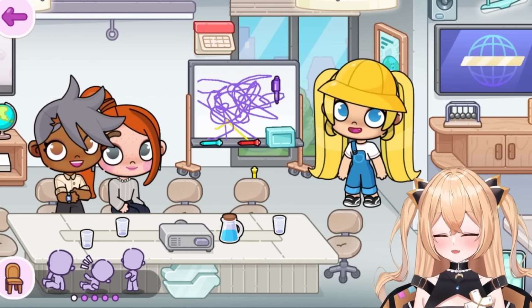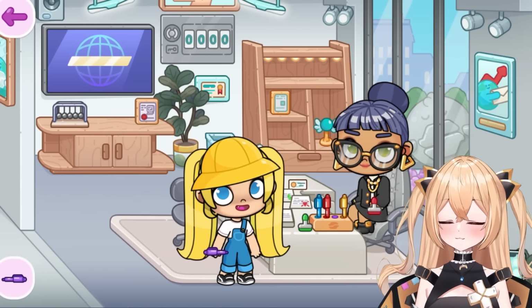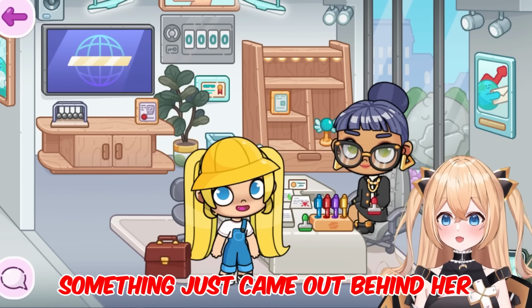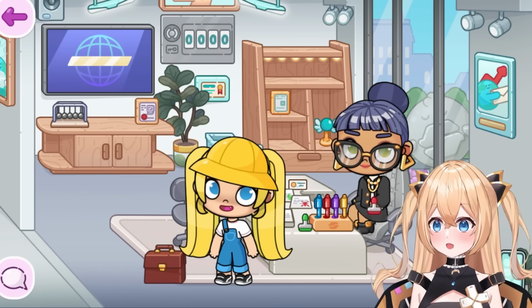Look, all the different animations you can draw on. I'm gonna draw the purple dinosaur. Now let's go back over here and put the purple marker in the purple hole. Ta-da, wow, something just came out behind her. It's a cool briefcase. This briefcase is so adorable.